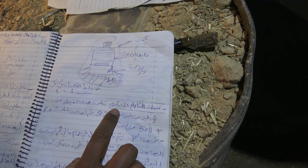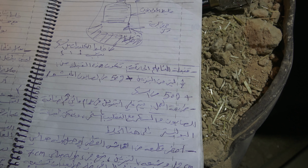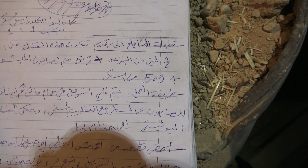Napalm. The way of doing this. Chemical formula for making napalm, right? And the process of putting napalm together to fire on the civilians of Damascus, but blame the Syrian Arab army.